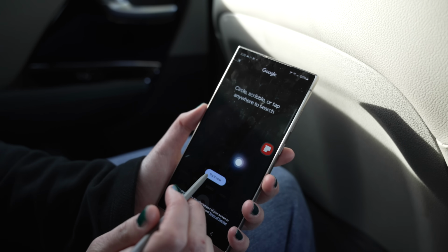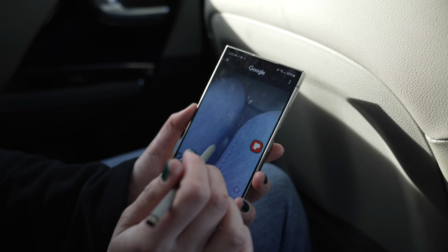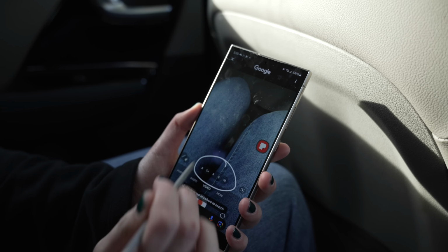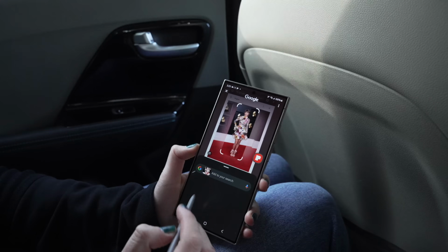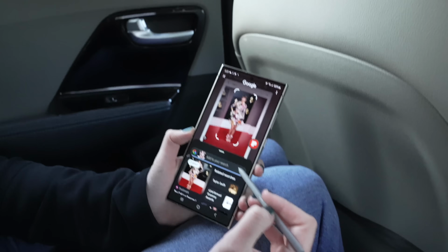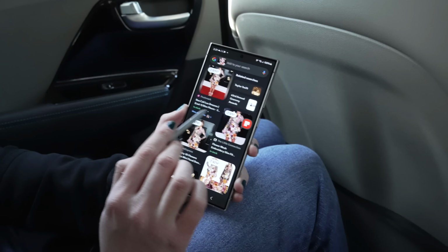The second S Pen feature is a new feature called Circle Select, which feels like an elevated version of Google reverse image search. When you're on the phone, hold down on the home button at the bottom, and you can circle anything on the screen and have it search for that particular thing. It noticed immediately that it was Taylor Swift, and then it pulls up what the dress is, which is really cool. This is one of the many partnerships that Samsung has with Google.